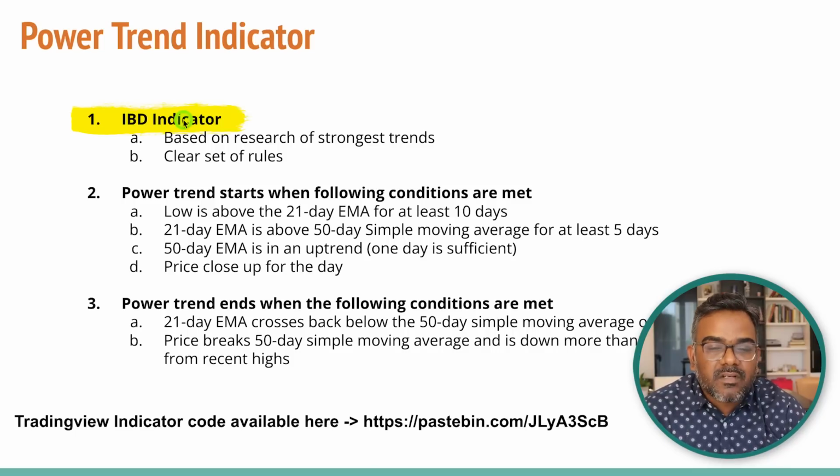It was developed based on research of a lot of trend stocks in Nasdaq, and it was basically trying to imitate William O'Neill's kind of price action theory and how he rides trends, right? Now, there is a clear set of rules, which we will discuss here, for entries and exits. To start off, the power trend starts when the following conditions are met.